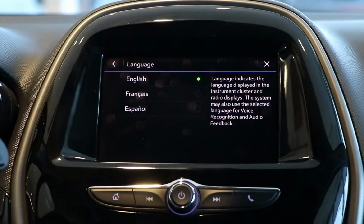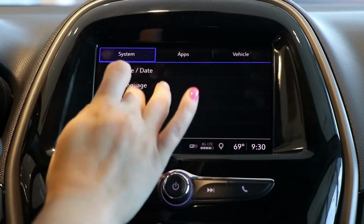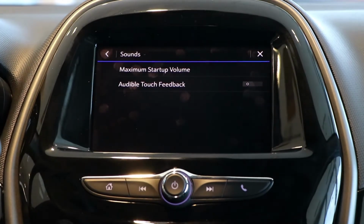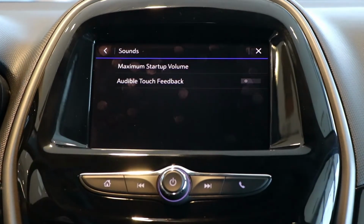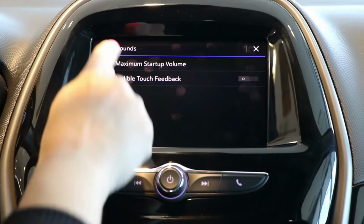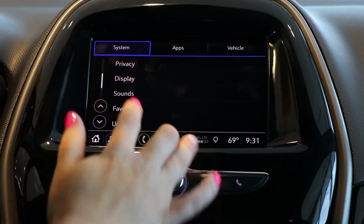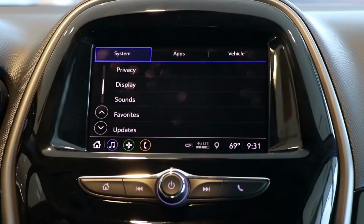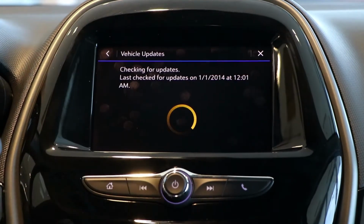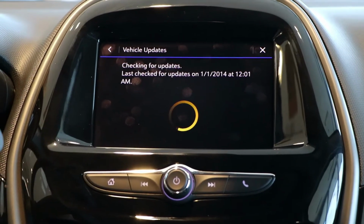Language, you can change it to different languages like French or Spanish. Wi-Fi is gonna be there. This is how you change your sound. So you can do maximum startup volume. So if you're partying the night before, the radio won't be so loud. Your favorites are there, different updates. So your vehicle will let you know if there's any radio updates. So you'll just go in there, hit update, and it will update whatever needs to be updated. Right now, everything should be updated.